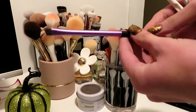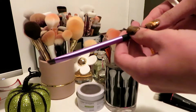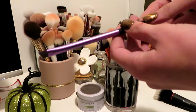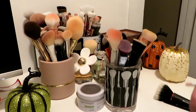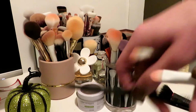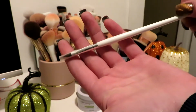Got this Real Techniques brow brush. I don't do my brows with a pomade or anything, and I just had 2 e.l.f. brushes that I bought that I just showed you guys. I kept one of those. I'm gonna get rid of this one because there's no spoolie on the other end, and there's already one on the end of this e.l.f. one that I'm keeping. This is an e.l.f. lip defining brush. Giving this one away.